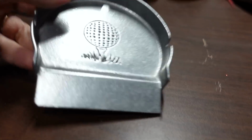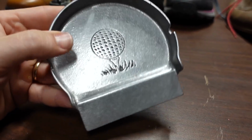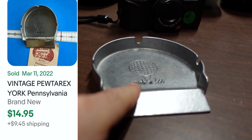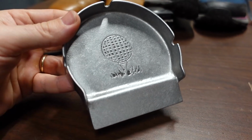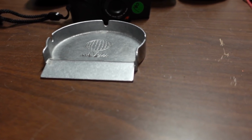But this thing right here is a Pewterex, and I sell actually a decent amount of pewter. And this picked all that up for $1, so go ahead and just say this was $1, because I don't think that's sellable. And this goes for like $10 to $14 plus shipping. It's a little golf thing. Just put your little golf ball in there and good to go.